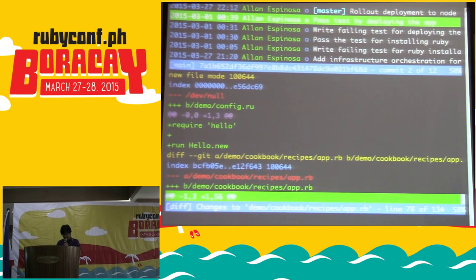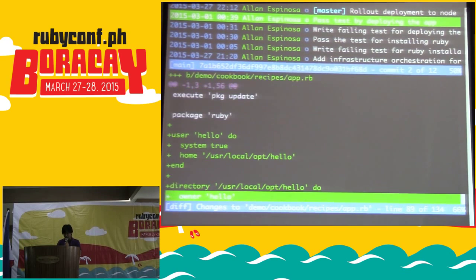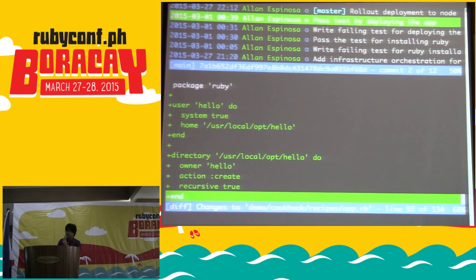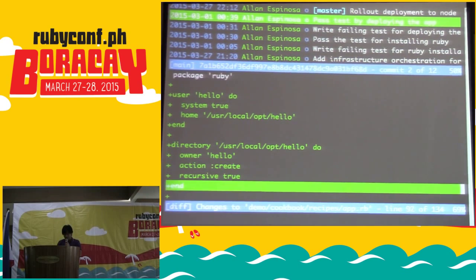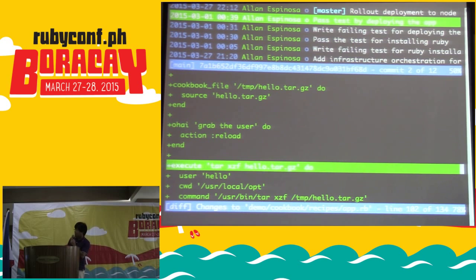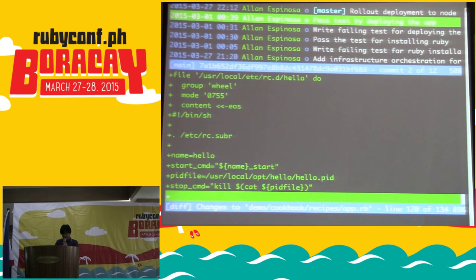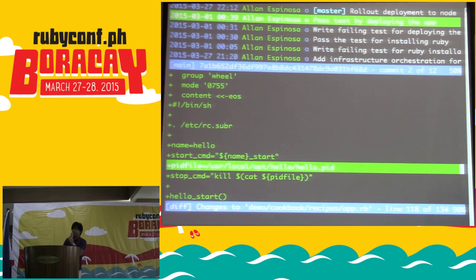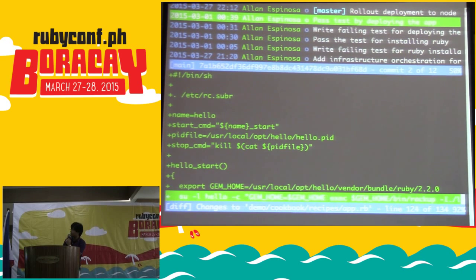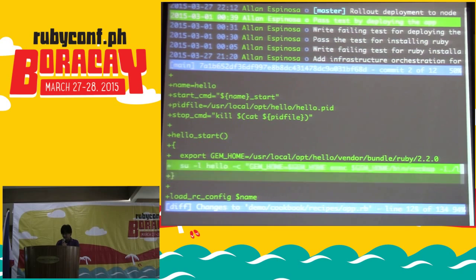Okay, here's the recipe. I install the application by preparing the directory for deployment here, and then extracting the tarball here. And then making the FreeBSD init scripts. So this is a FreeBSD init script. This is the main thing that runs it. It just runs rackup.